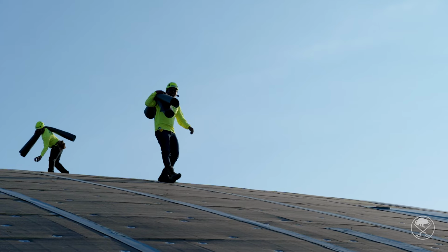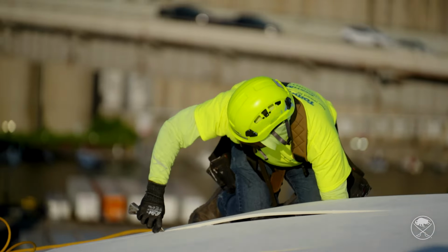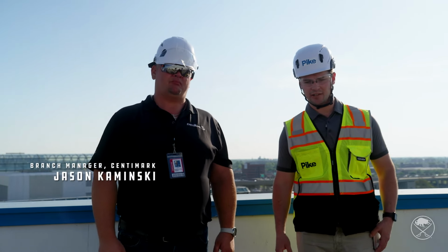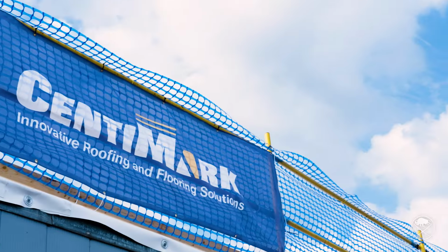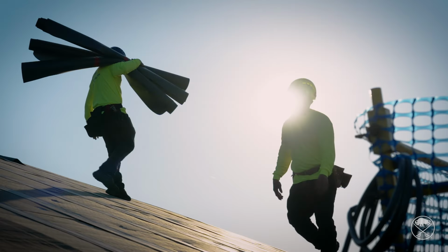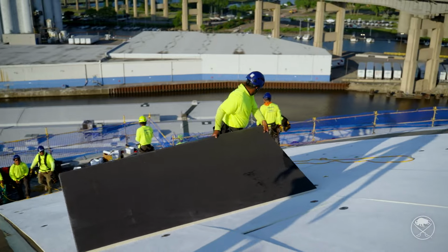It's nice to have something like that done because we're going to be looking at a lot of other aspects of this building, but if you don't take care of some of the foundational pieces, you can't get to the fun stuff. So from day one, we're working with Centimark throughout the process. Obviously, we became closer and closer partners. And towards the end, we decided, you know what, it's Pike and Centimark or nothing.